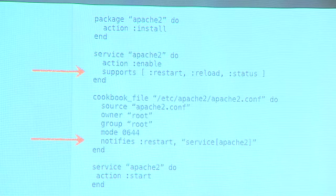Other service providers, like Upstart, we know that has that functionality built in. You don't have to do something like that. And again, down there's a notification for restarting the service.